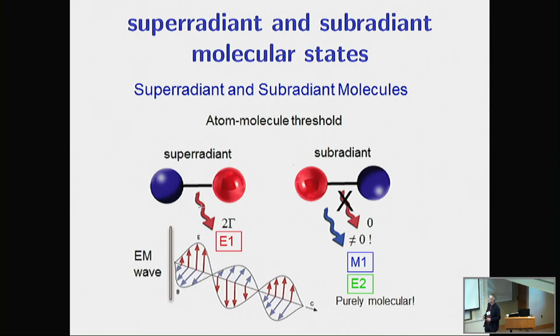And if you analyze what kind of mechanism it can be, for superradiant it's obvious that it must be E1, so this is electric dipole transition. And for this subradiant, this is M1 and E2, so this is magnetic dipole and electric quadrupole. And if you take the experimental situation that we analyzed, you will fully agree with me that there is no way that atomic triplet P1 decays via M1 or E2 mechanism to singlet S, whatever kind of theory we apply.